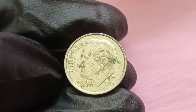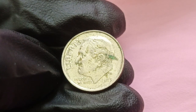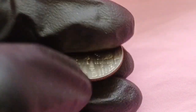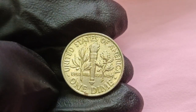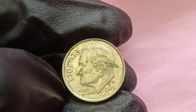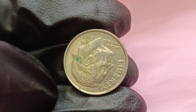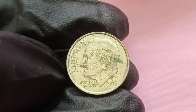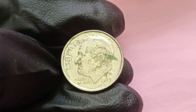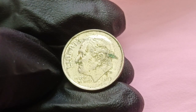While most people mindlessly spend dimes every single day without giving them a second thought, treating them as nothing more than pocket change to buy gum or add to a parking meter, there exists a select few 2013D dimes that have become the stuff of legends among serious coin collectors and numismatists worldwide. The story of this extraordinary dime begins in the halls of the United States Mint's Denver facility in 2013, where millions upon millions of ordinary dimes were being produced for circulation across America. But something incredibly rare and special happened during the minting process that would create what many experts now consider to be the holy grail of modern American coinage.